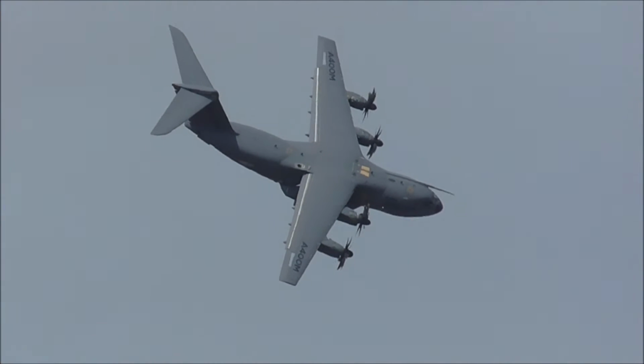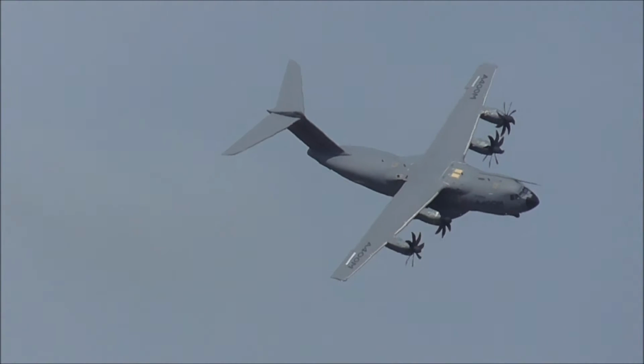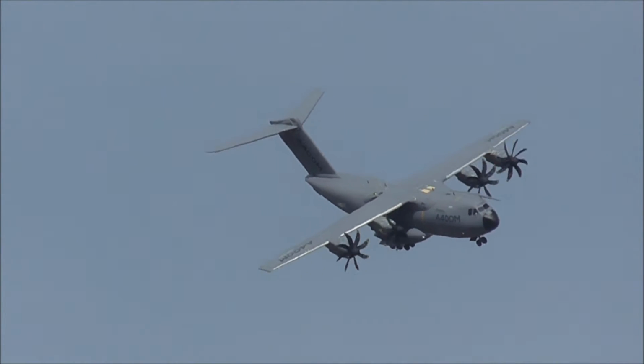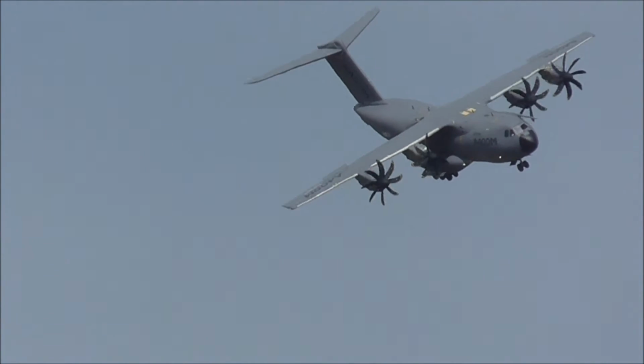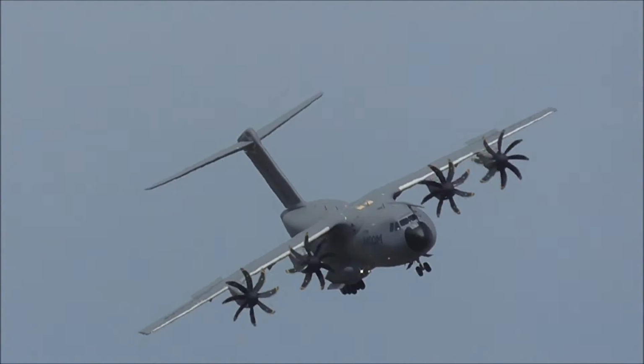Its capability is being expanded all the time. As Mark said, this year, as part of the test program for the first time, the A400M can also be used as a tanker. One of these aircraft from the test fleet has refueled a pair of fast jets in the shape of Spanish Air Force Hornets. Undercarriage down now for this pass.